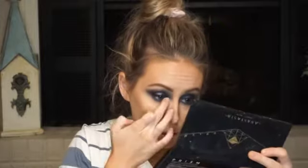I'm going to go back into this Lucid shade, this gold shade. I'm going to put that on my finger, and I'm just going to pop that into the inner corner so we can bring a little bit of light in that inner corner.